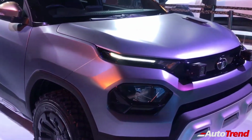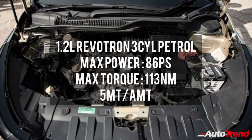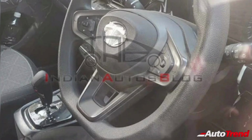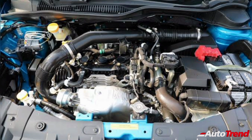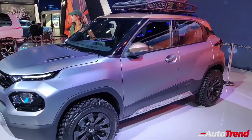Just like the Tiago and the Altroz, the Tata HBX will also offer the very same 1.2-litre 3-cylinder naturally aspirated Revotron petrol engine producing 86 PS of maximum power and 130 Nm of maximum torque through a 5-speed manual transmission. The HBX has also been spotted testing with a 5-speed AMT gearbox similar to that seen on the Tata Tiago, which indicates that the HBX will be positioned above the Tata Tiago. In the future, it is also likely that the i-turbo engine of the Tata Altroz will also be made available on the HBX, making it a more enthusiastic subcompact SUV.